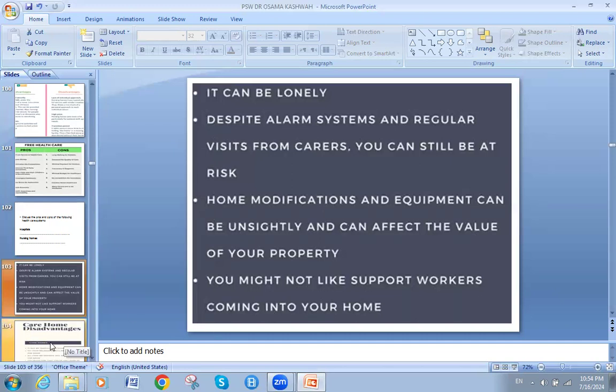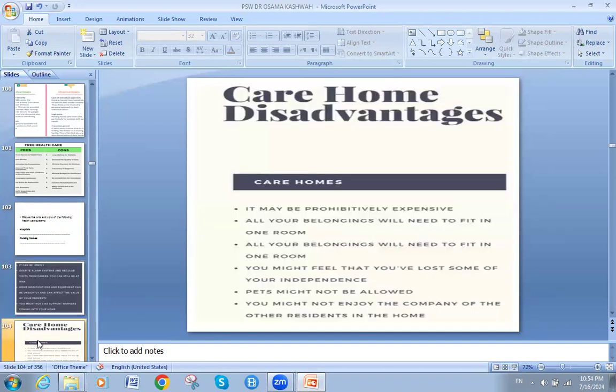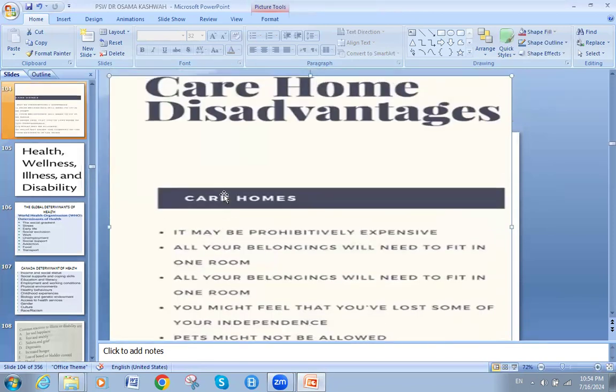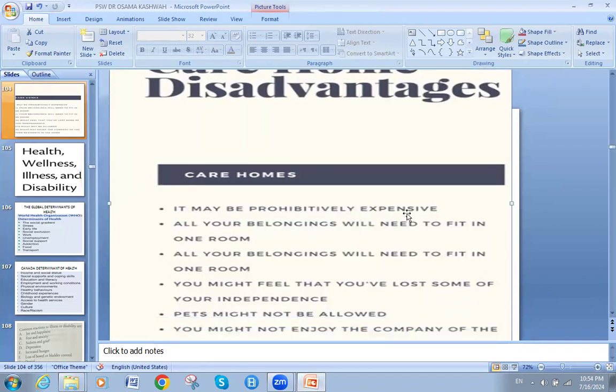So the home care itself sometimes has also its own disadvantages. Home care disadvantages, we're still talking about. Like we said, everything has advantages and disadvantages. So home care disadvantages. It may be prohibitively expensive. Yes, home care is very expensive. All your belongings will need to fit in one room. In the home care, yes, all the things which you need, you will put in one room.